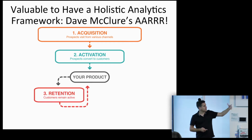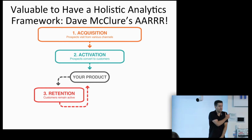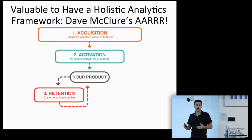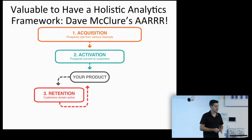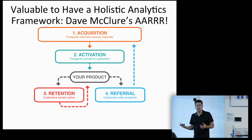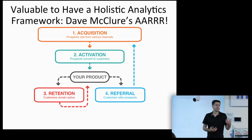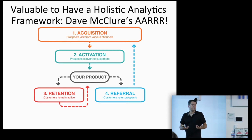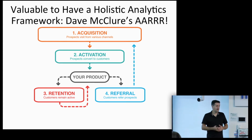Now, once they become a customer, they start using your product, right? And then hopefully they keep using your product. And that's where retention comes in. As we know, not every customer comes back and keeps using your product. So retention is the first R here. And then referral is the second R. And this basically means, hey, by virtue of people using our product, we're getting new prospects. It could be just word of mouth, like people loving your product so much that they tell their friends. Or it could be some digital viral loop like a social networking product or something like that. But the whole point is, by virtue of your customers using your product, you're getting new prospects.